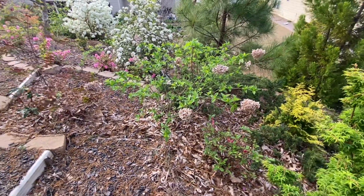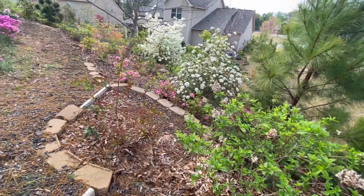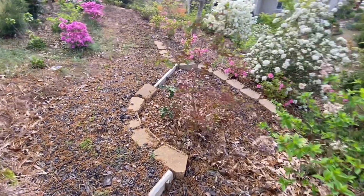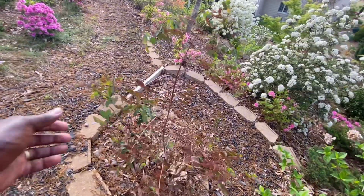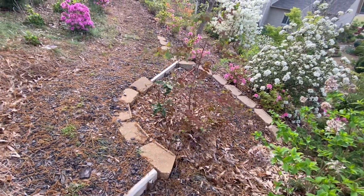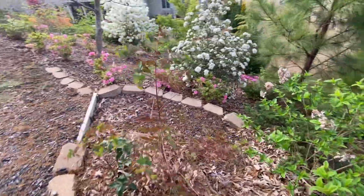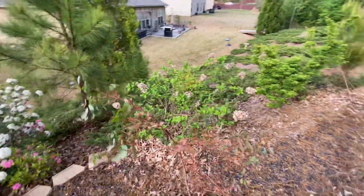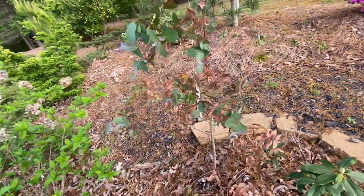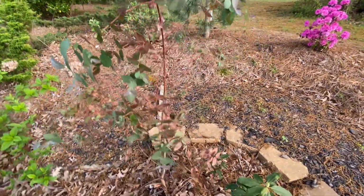Panicle hydrangea that we have here. This is Strawberry Sundae. I just planted this up here last year. I think it's like a silver dollar eucalyptus tree. It's kind of brown, but it's not dying. It's just from the winter. You can see it has lots of browning on it, but it will be okay.